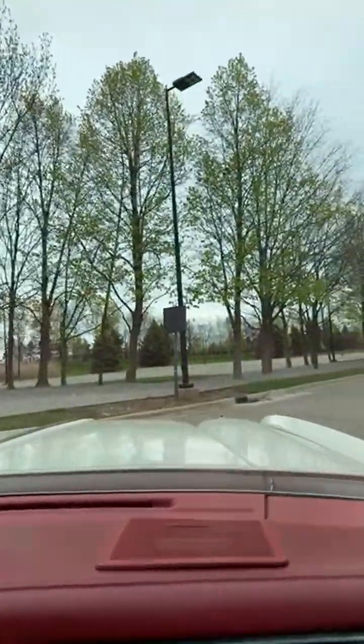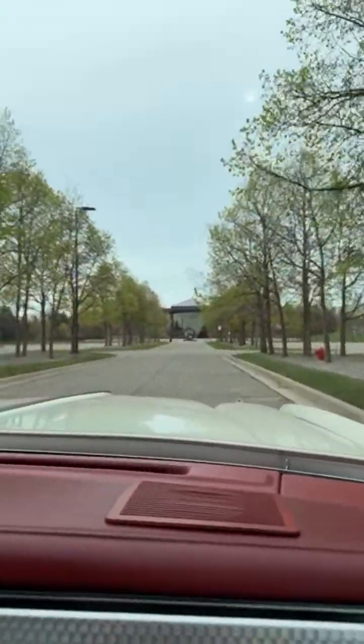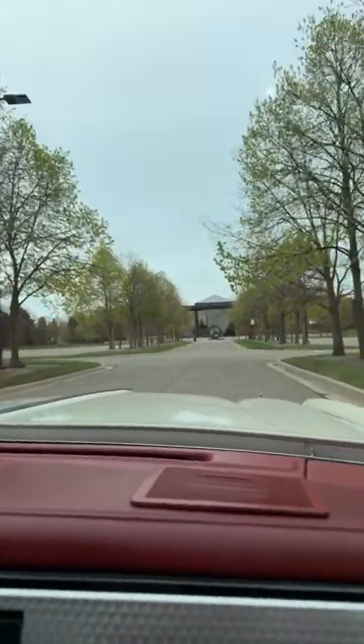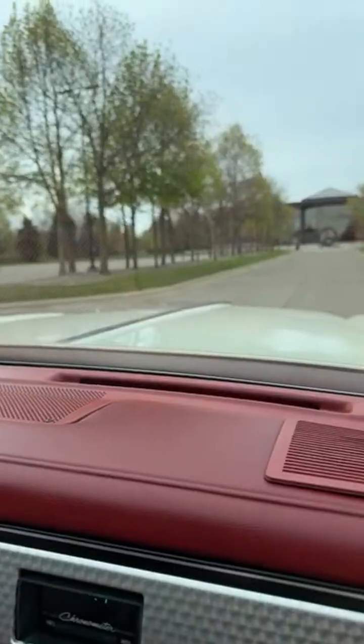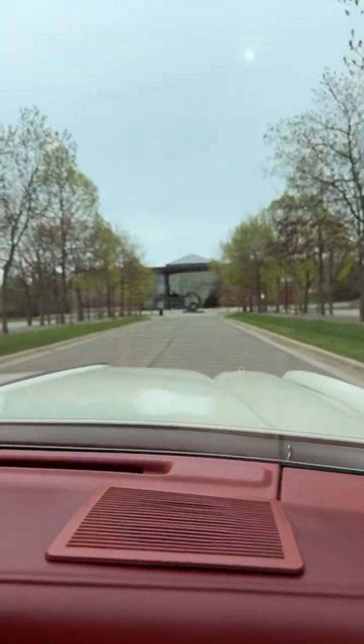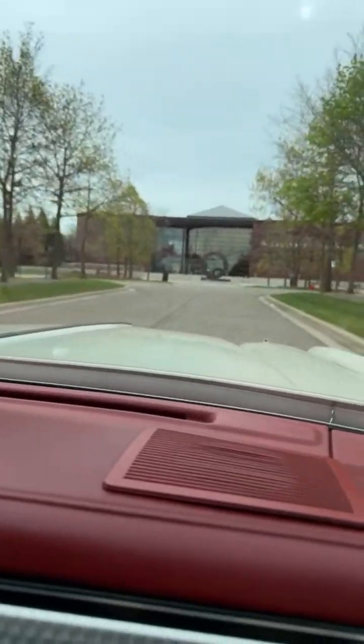They had a gate blocking this for the longest time. So this is the Chrysler Museum, the former Chrysler Museum. Now all the vehicles are over at Conner.